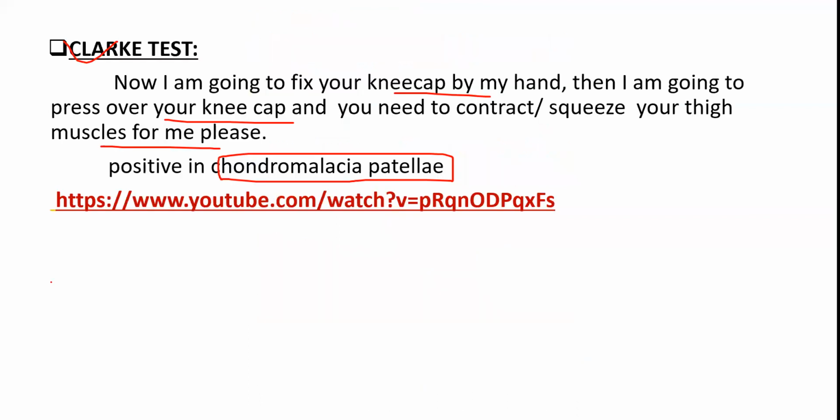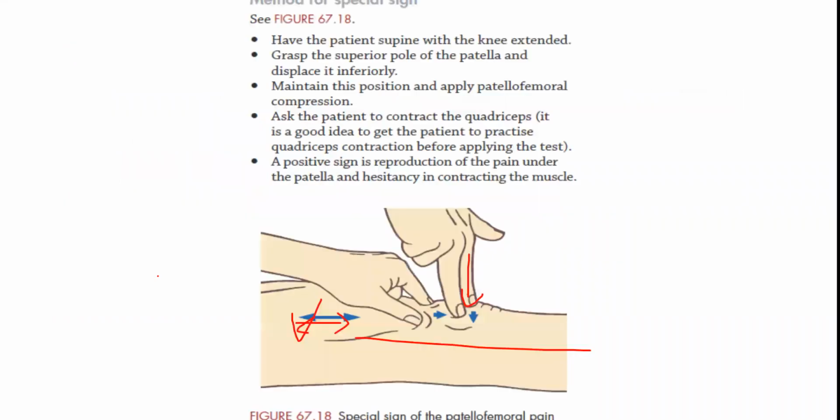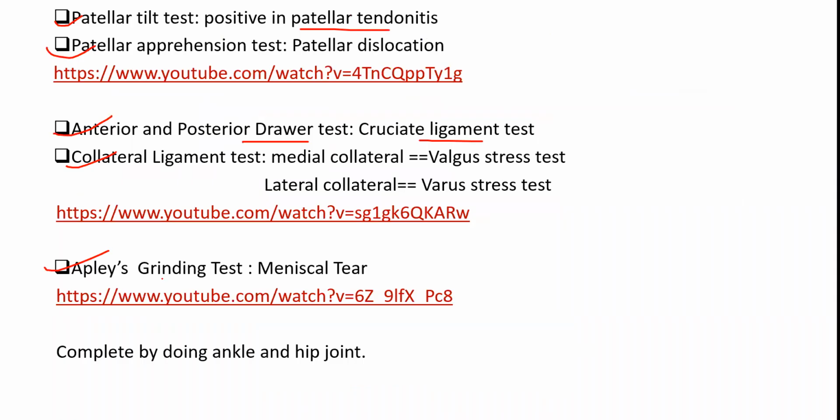When you speak to the patient, you will say, now I'm going to do a special test. I'm going to fix your kneecap with one hand and I will press your kneecap downwards, and please squeeze your thigh muscle at that time. If you feel any pain, just let me know. If the patient feels pain, it means the patient might have chondromalacia patella. So that's the Clark test.